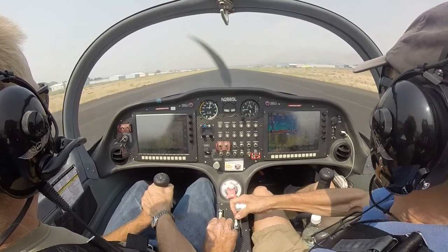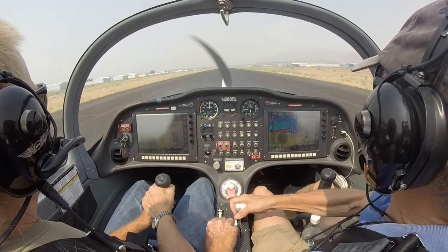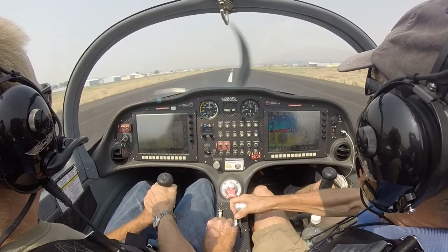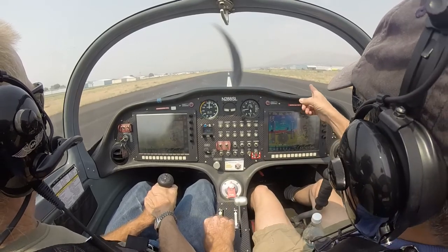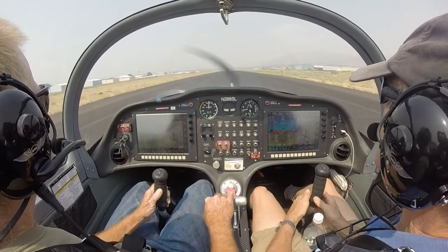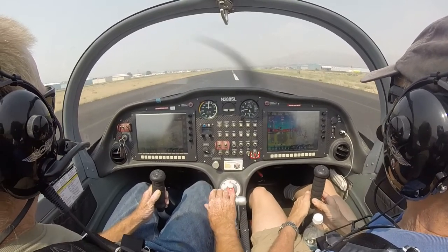Okay, so once I let loose of these controls, it's going to be all yours here, okay? Copy that. Okay, now we notice we got 300 foot right there. Okay, so it's all yours. So all right. Full throttle. Full right rudder.